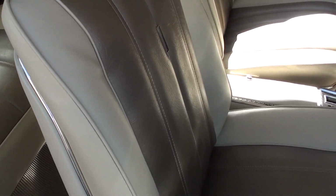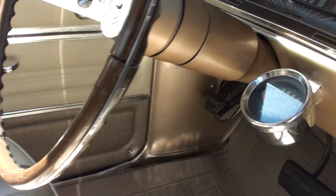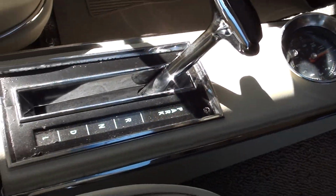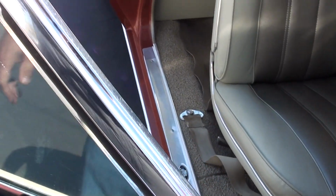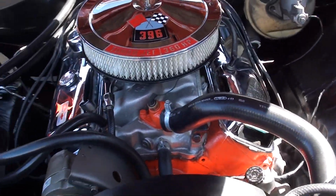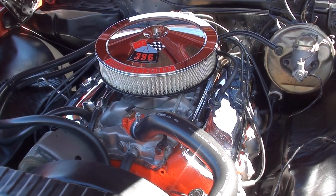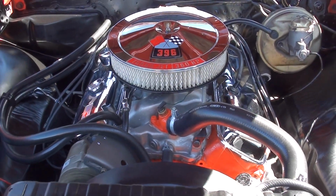Interior is nice. See, those seats are nice, and it's just a really good looking car. Jay fired it up here. Good running 396. This car gets with the program too. It runs strong.